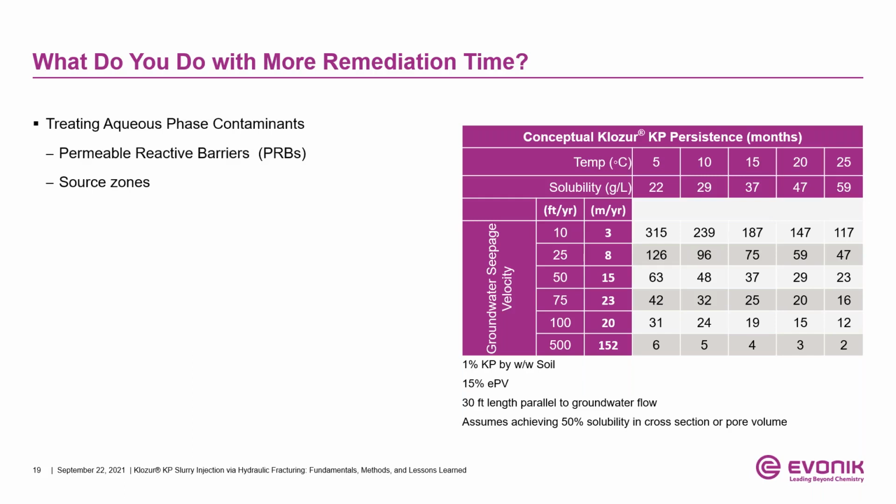So how can this be used? How can you use the time that KP gives you to treat contaminants? Well, one of the areas that we're seeing this be used is to treat aqueous phase contaminants. And I know everybody will first jump and say all contaminants are aqueous phase, but there are instances where you are primarily dealing with the aqueous phase, such as permeable reactive barriers, and then source zones that are dealing with contaminants such as 1,4-dioxane, MTBE, vinyl chloride. Those contaminants are specifically, because of their low KOC, primarily in the aqueous phase.